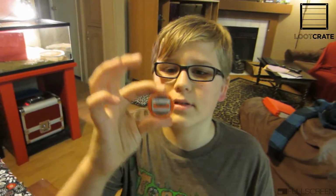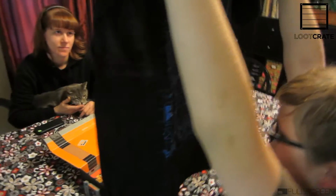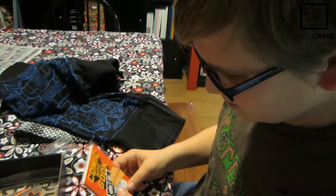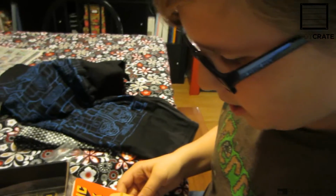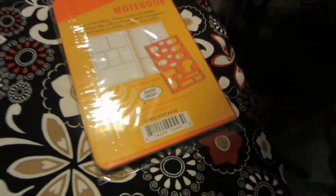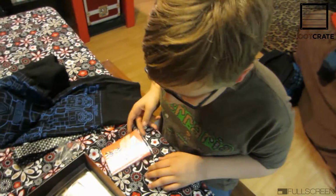This is Loot Crate Rewind, to go with your anniversary button. Yep. Nice. That is very cool. It is a Voltron shirt. Pretty awesome. It's got the schematics, it looks like, of the Voltron lion. Is that to draw your own comics? Yeah. Are you going to make your own comic? Look, it comes with a stencil on the back. The POW symbols. Awesome. The dying guy. That'll be cool. I can't wait to see what comic book you make out of that.